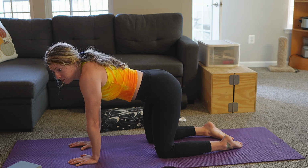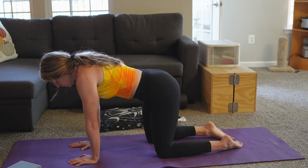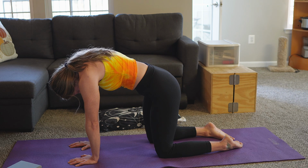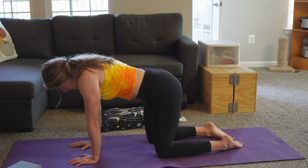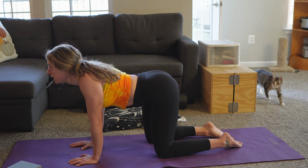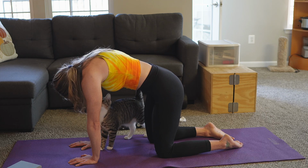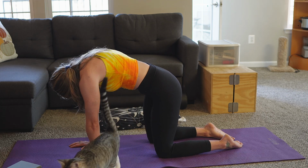This is just bringing some fluidity within our entire torso. So we're going to start by exhaling and pushing the upper back upwards and looking back. And then as we come forward, we're bringing the head up and inhaling. And here's my cat, that's Freddy boy. And we're gonna do this for a little bit.